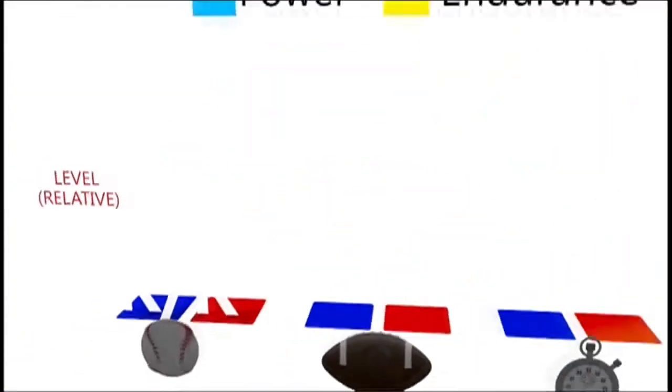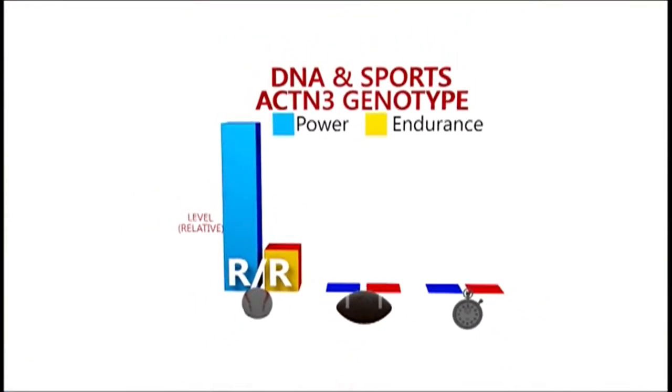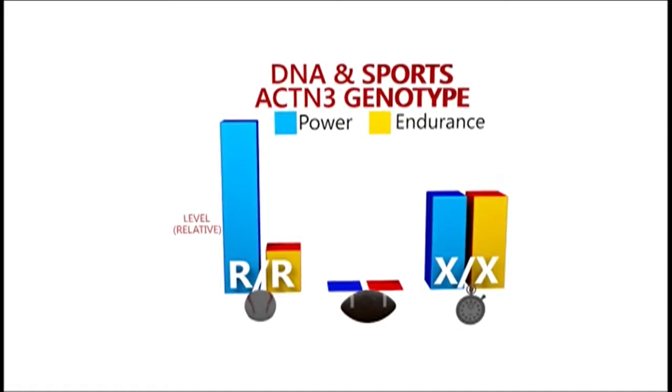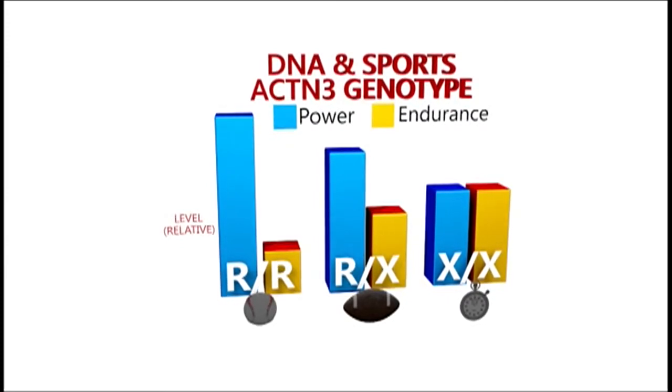There are three possible genotypes. The RR, which gives an individual the power or sprint advantage. The XX, which gives an individual the endurance advantage. And the third one is RX, which contributes to power and endurance.